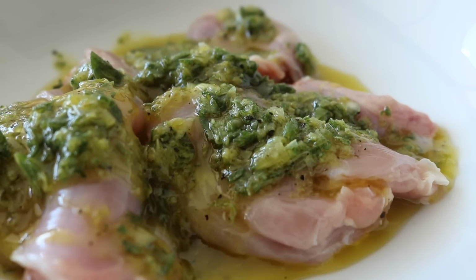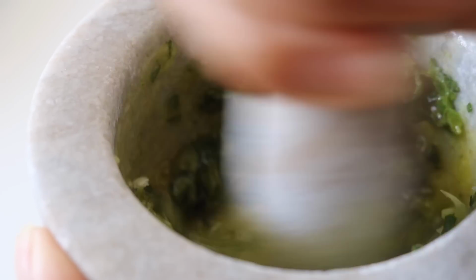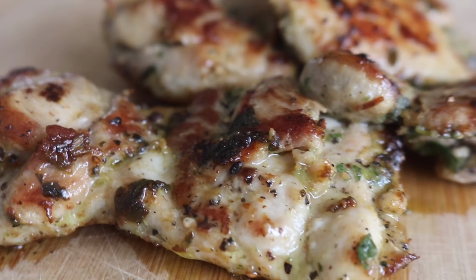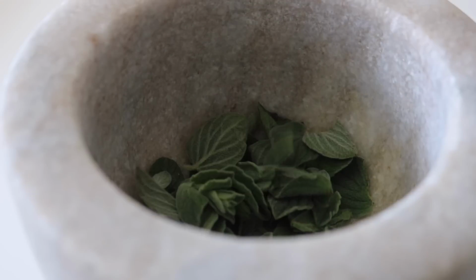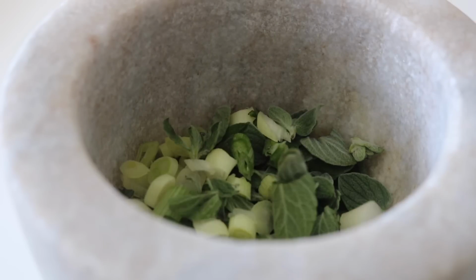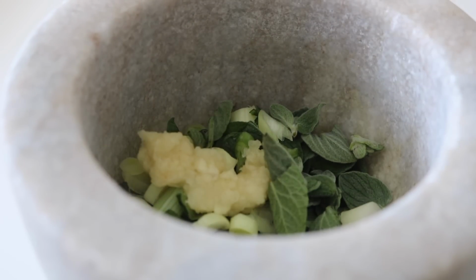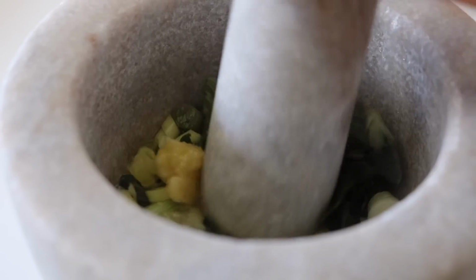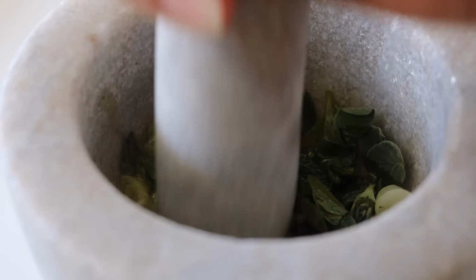First things first is we are going to season up our chicken. We're going to create our marinade. So for the chicken marinade, I did it in my pestle and mortar. I could not deal with bringing out my big clunky food processor. So I added in some fresh oregano, along with some chopped spring onions, some minced garlic, some extra virgin olive oil, and just began crushing everything.